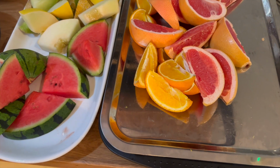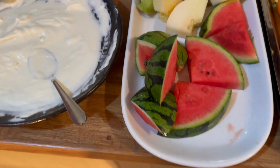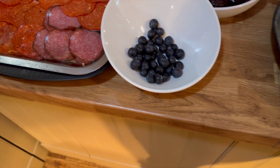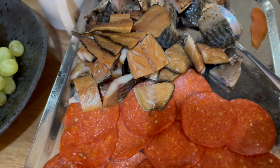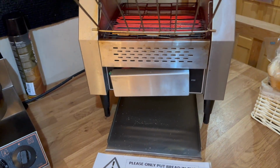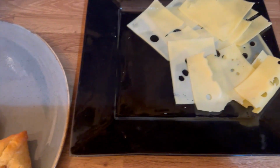It's breakfast time. We have grapefruits, melons, pineapple, strawberry, yogurt, prunes. Everything is here. Look, grapes, fish. I'm sure that's mackerel. Wonderful. Over here you can do your toast. Pastries here. We have cheese, we've got butter, and more pastries.